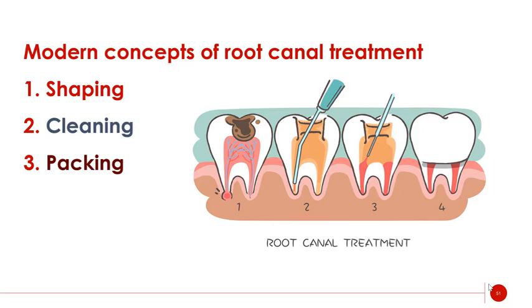Today in my lecture, I will try to discuss some updated and newest methods and techniques, and for sure they are evidence-based and have clinical trials and clinical success. Including specific materials related to the shaping, specific kinds of tools related to the cleaning, and some new techniques related to packing. All right, so let's go.